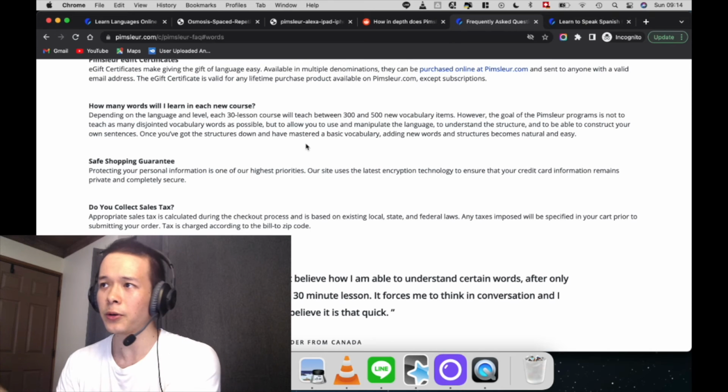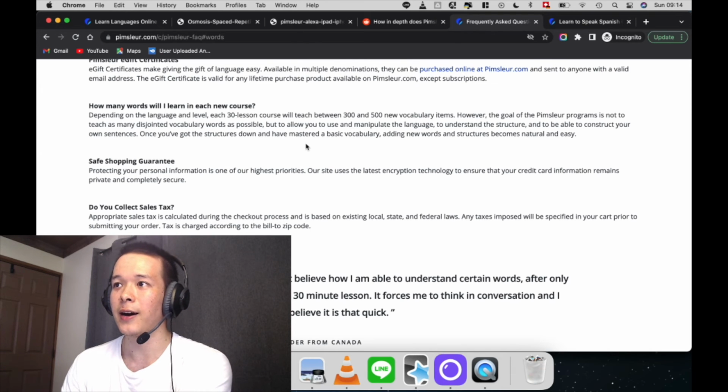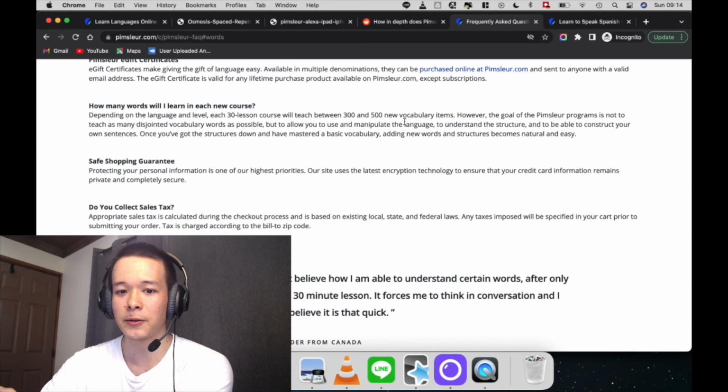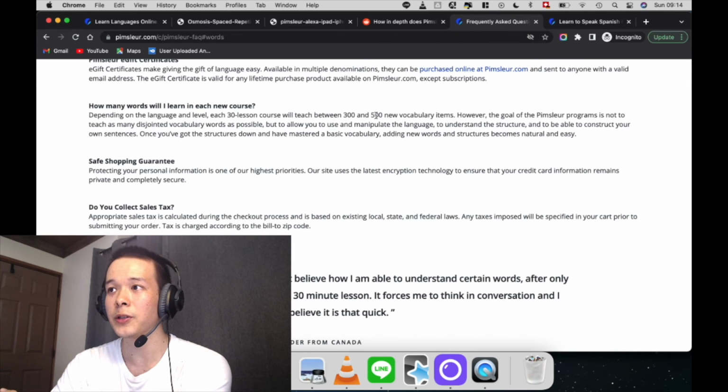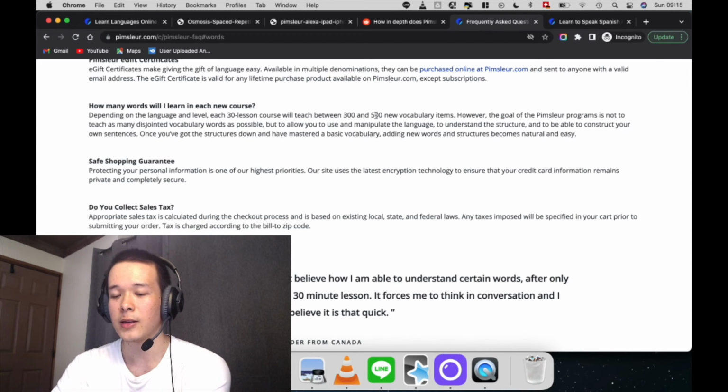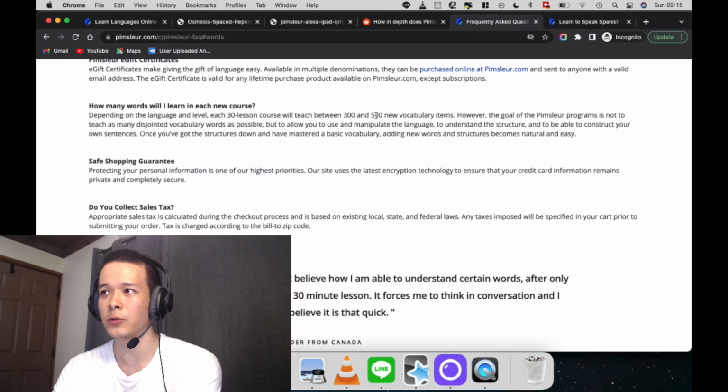And so as far as the number of words that you can expect to learn, with Pimsleur Spanish, you have 5 levels, and each level is going to be about 300 to 500 new vocabulary items. If you cut the apple in half, it's about 400 new words. So 400 times 5 levels, it's 2,000 words in total. So you're going to know about 2,000 words at the end of the 5 levels.